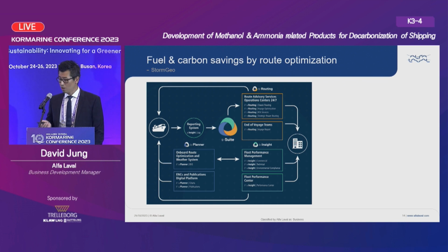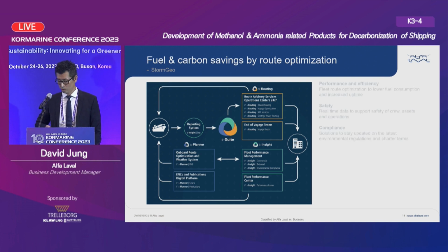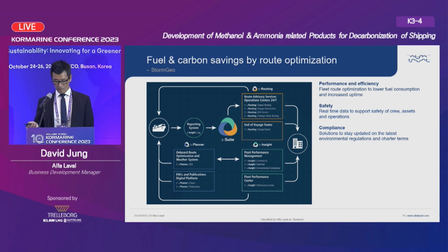That concludes our speech about ammonia, and very quickly, not only for ammonia and methanol, we are also working on various solutions that are fuel independent. One of them is the StormGeo solution, which helps optimize the vessel's operation by giving advice on the go, let's say, what is the best route to take, considering the fuel consumption, the ETA and so on.